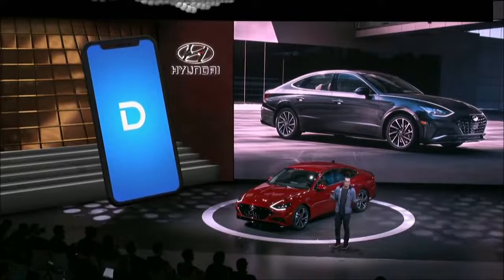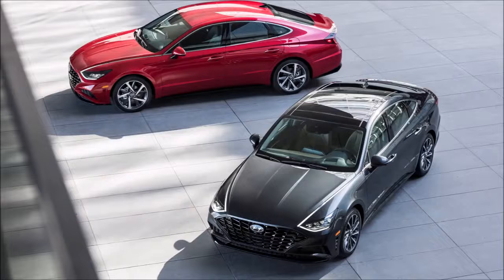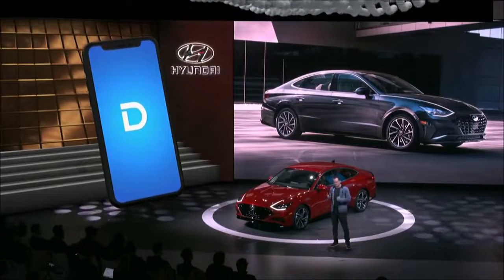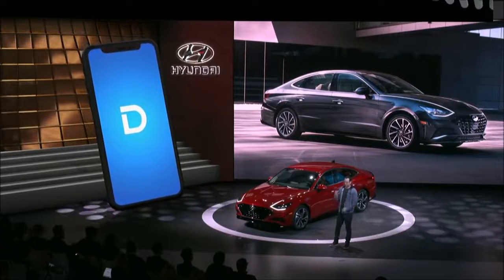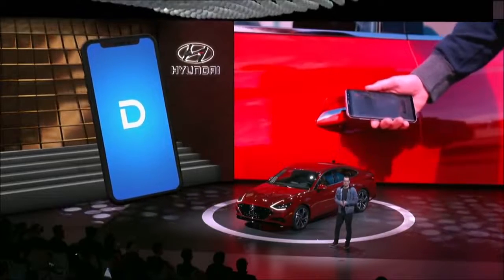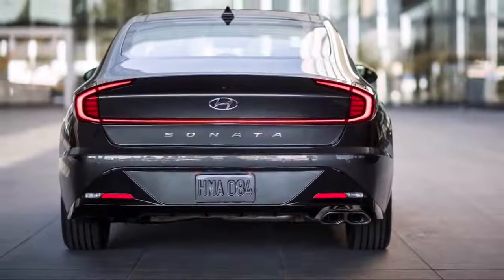It's our camera, it's our address book, it's our wallet, not to mention it's got to make a phone call. But a lot of us are still carrying around something like this, a giant set of car keys. That is, until now. With Hyundai Digital Key, you can literally leave your physical key at home. All you're going to need is this. Using NFC and Bluetooth Low Energy, it securely connects to your Sonata to lock, unlock, and even start the car.